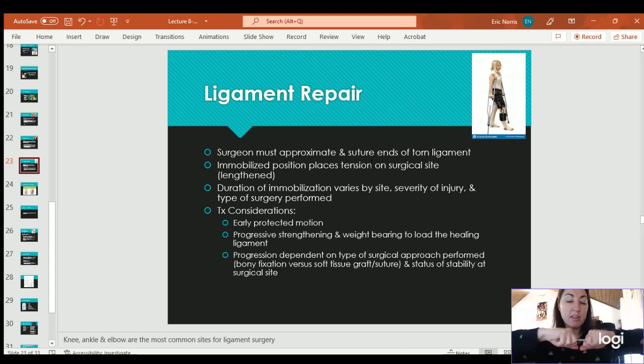So you want them in a lengthened position so that there's enough space between the bones that as there's movement, they're not bumping into each other. So with ligaments, you want them in a lengthened position. With muscles, in a shortened position. And with tendons, I believe it's just in a neutral position.